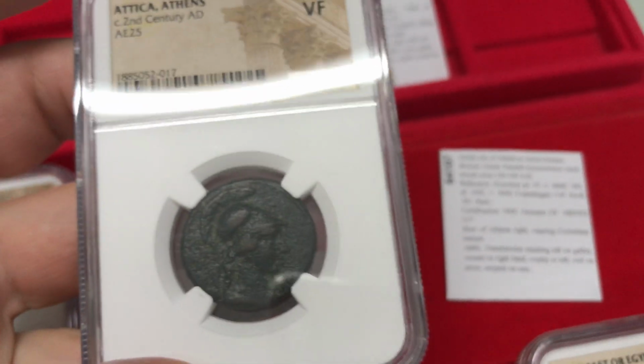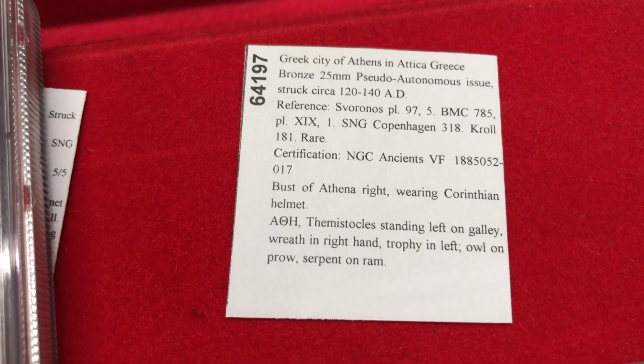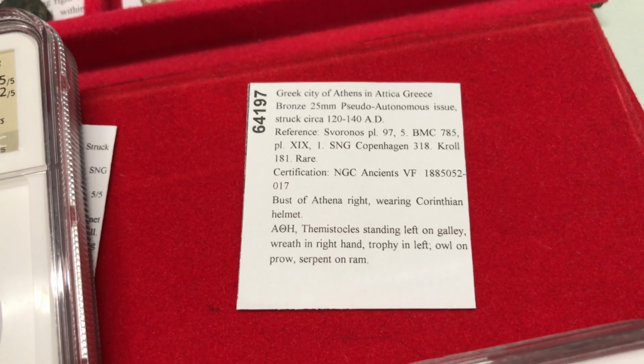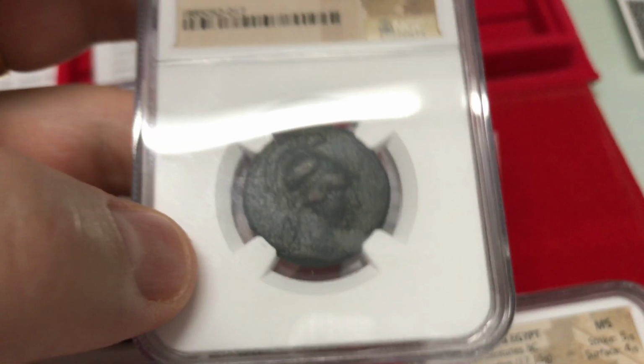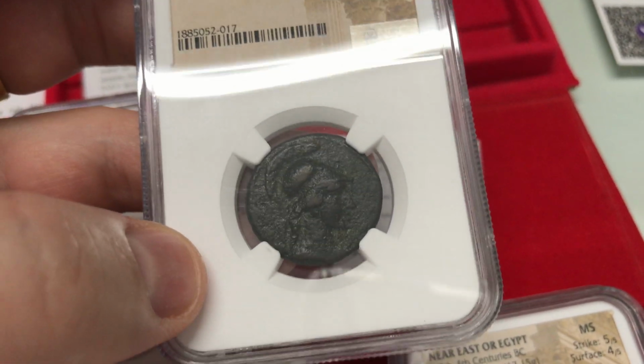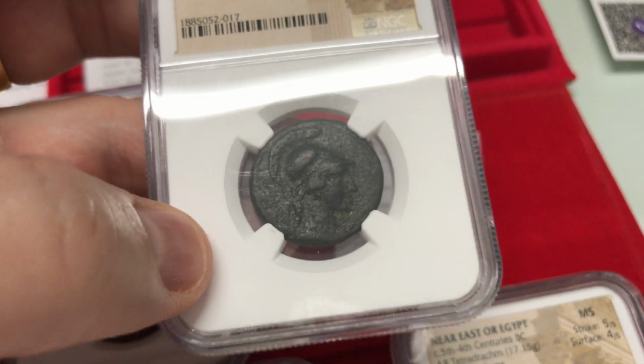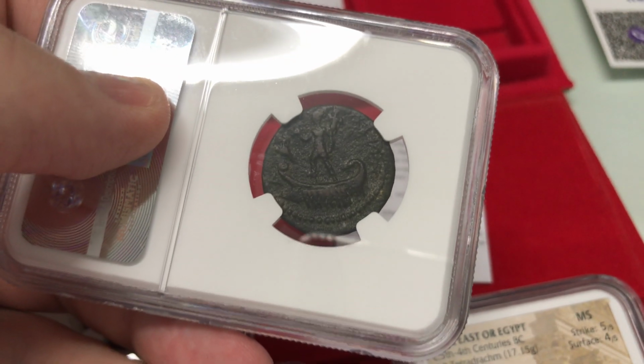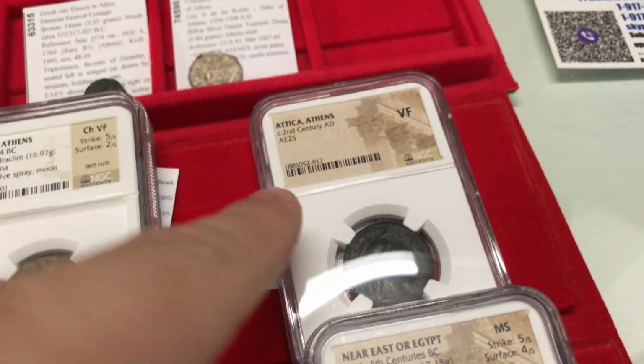Next, we're going to move on to this coin. This is a bronze coin of Athens, circa 2nd century AD. So we're talking about a later coin, but what's interesting about it is that it has the Greek hero of Athens called Themistocles. You may want to click on the link and read more information about him. On this coin, we have the traditional Athena, the patron goddess of Athens. And on the back, we have Themistocles on top of a ship holding a trophy. And you have an eagle to the left. More information is right there. So, very interesting type. We're talking about 2nd century AD during Roman times.